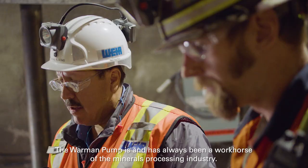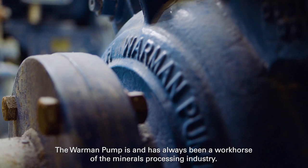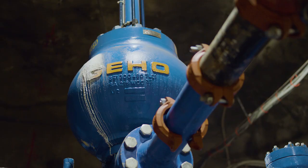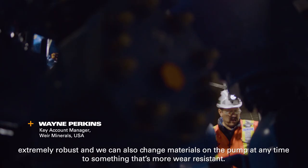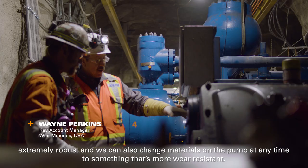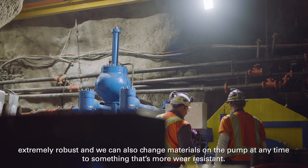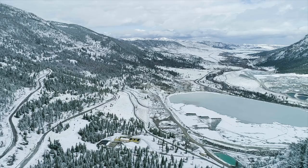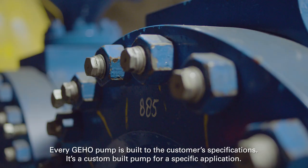The Warman pump is and has always been a workhorse of the mineral processing industry. The GEHO pump, it's capable of higher pressures, extremely robust, and we can also change materials on the pump at any time to something that's more wear resistant. Every GEHO pump is built to the customer specifications. It's a custom built pump for a specific application.